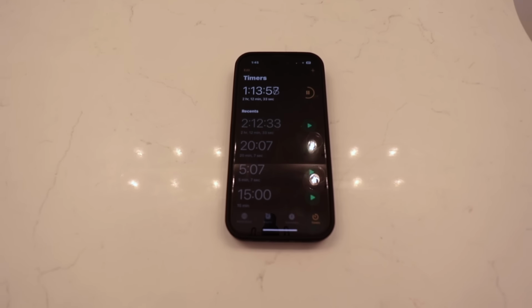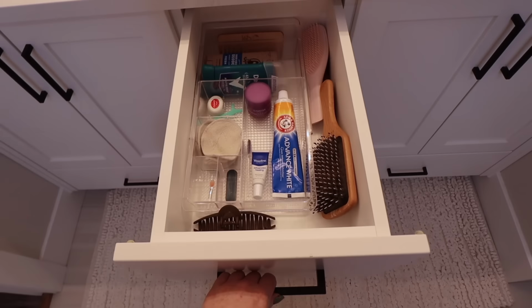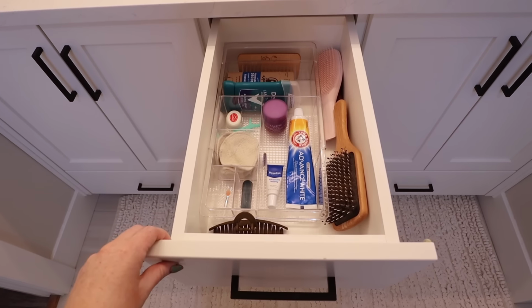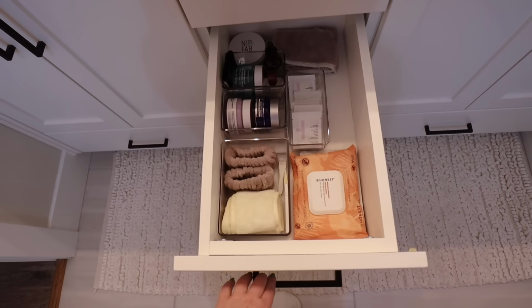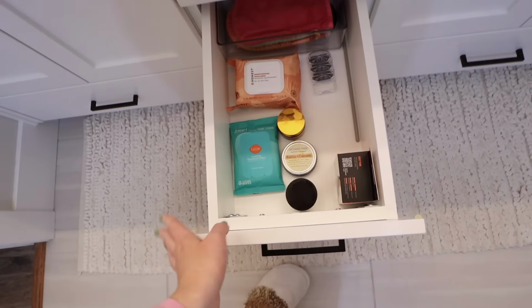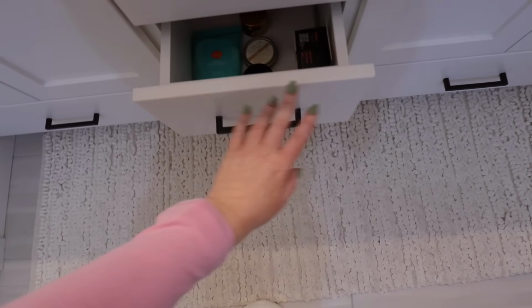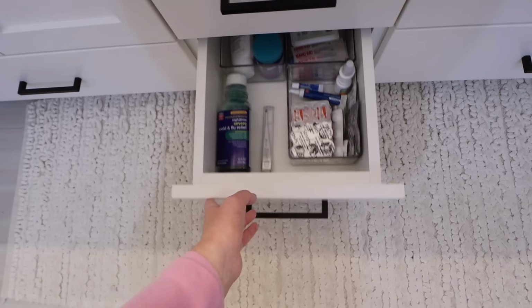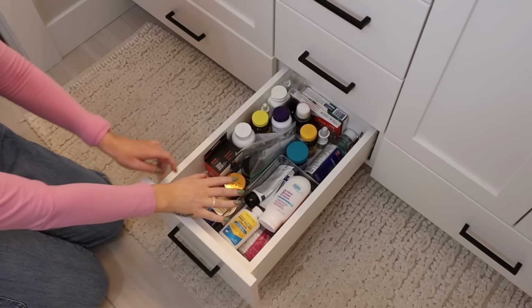Okay, that took me a little over 45 minutes just to do the drawers, but they do look so much better, I think, and I'm really glad I went through them. There's still room, so I might find some stuff to add to these, especially this. I feel like it needs a little organizer. There's probably one in one of these drawers, and then look how much better that looks. Oh my gosh, compared to the before, that is crazy.